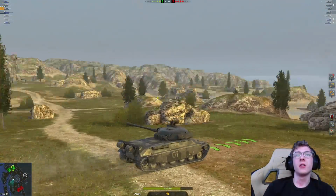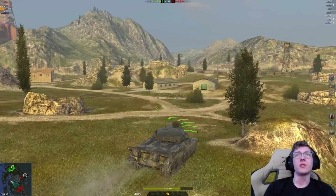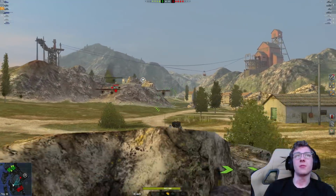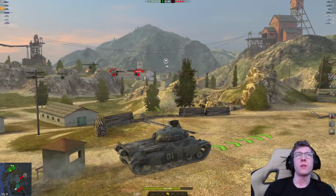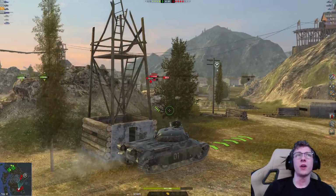Let's push over here. Let's see if we're spotted by that Hori. Alright, we're not. I'm just going to push up behind them. We're going to see if we can get some damage out. Keep on going, keep on going. Okay, okay. Let's see, we got the Kron off to the side. I'm not going to worry about the Kron yet. I'm going to try and get this Hori cleared. I don't know where the Hori went, though.